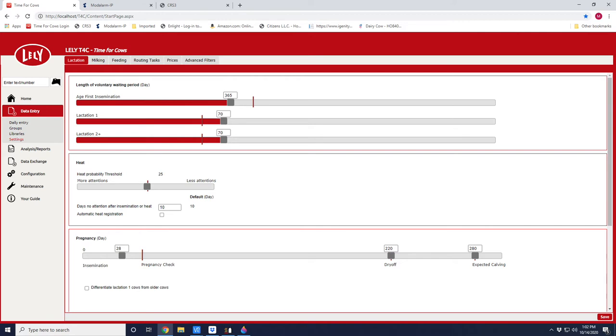If you have the availability to set up routing tasks on your robots and have animals be sorted out, we can import, we can customize, or we can build routing tasks to accommodate your needs from there, so that all animals are standing in a pen and you don't have to go out to the actual pen of the animals and find them.